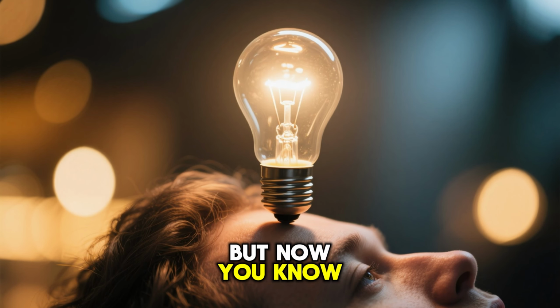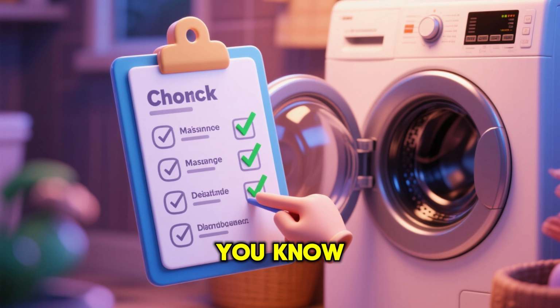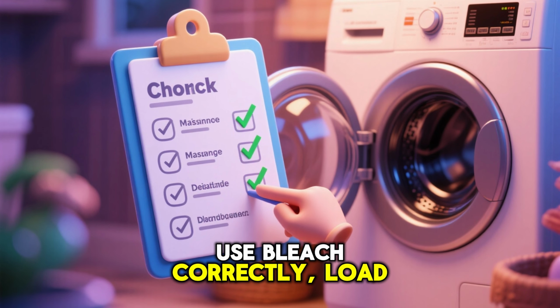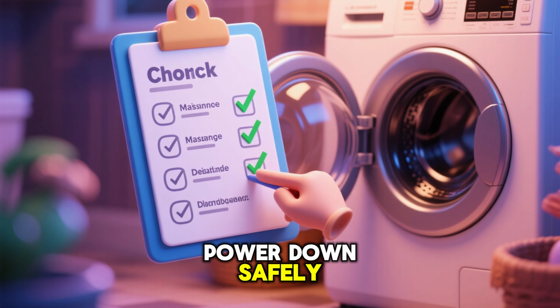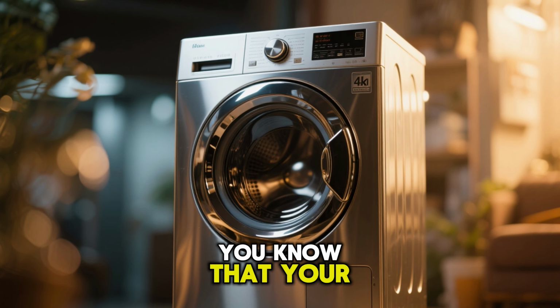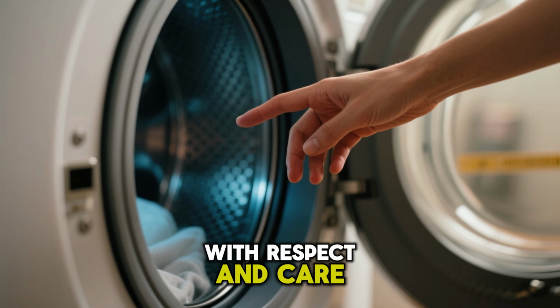But now, you know. You know to leave the door open, you know to use half the detergent, you know to clean the filter, use bleach correctly, load properly, choose the right cycle, and let the machine power down safely. And most importantly, you know that your washer isn't broken. It just needed someone to speak plainly, with respect and care.